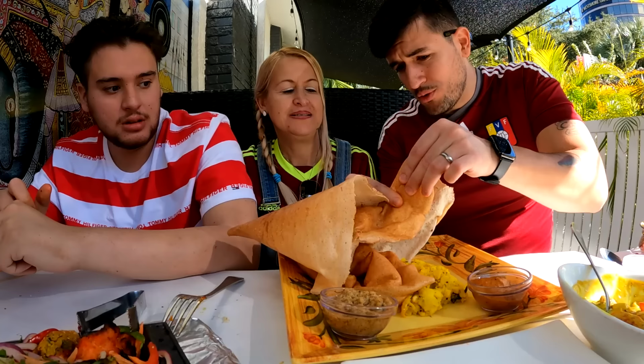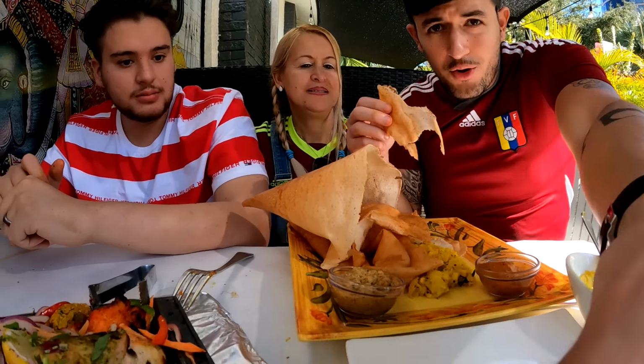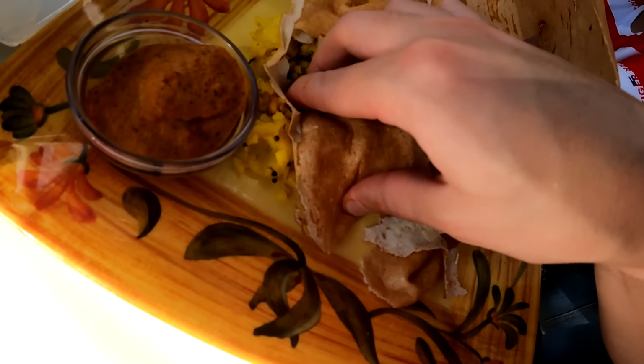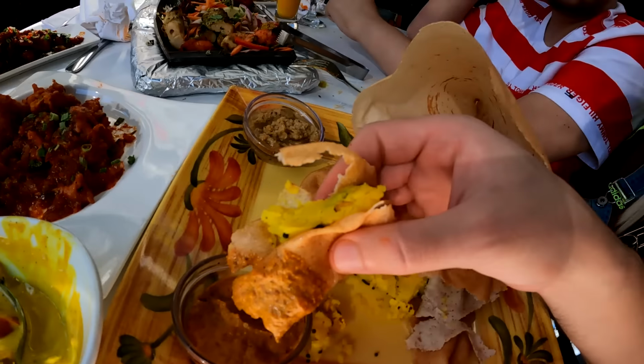All right. So what you want to do is, you want to get some dosa. You're gonna go right here into the masala. Basically just some delicious spiced up potatoes there. Wanna go here with some chutney. And then you wanna go in for that delicious bite.